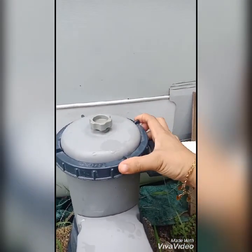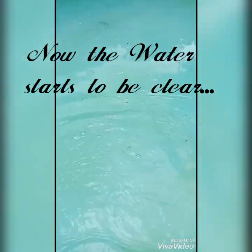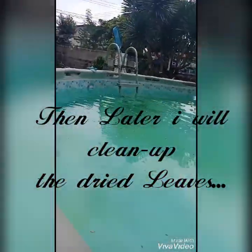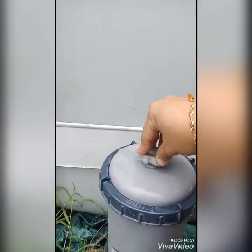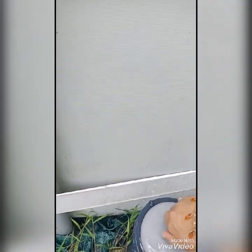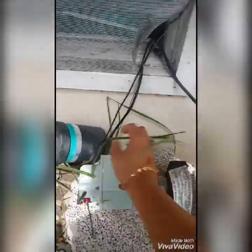Bago nyo buksan yung filter, tanggalin nyo muna yung plug. Ayan, nagpuputi na siya. Nakikita nyo, nawawala na yung mga algae kasi yung chlorine, in-sprinkle ko. Kita nyo, tinanggal ko yung plug. May isa pa dito. Ayan. Medyo patanggalan nyo muna siya ng water. Tapos buksan nyo yung nakalock dito. Open ko siya. Okay, and then I'm gonna lock this one. Tapos, pupunta tayo sa switch.